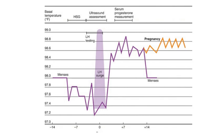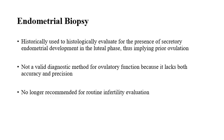Now coming to the historical test, that is endometrial biopsy. It is performed in the luteal phase, and an anovulatory woman will always be in the follicular phase. That is, if you are taking an endometrial biopsy in the premenstrual phase, which is during the luteal phase, and we find that the endometrium is proliferating, ideally it should be secretory, but it came out proliferating. It means that ovulation has not occurred. If the report is secretory endometrium, it implies that this cycle was ovulatory.